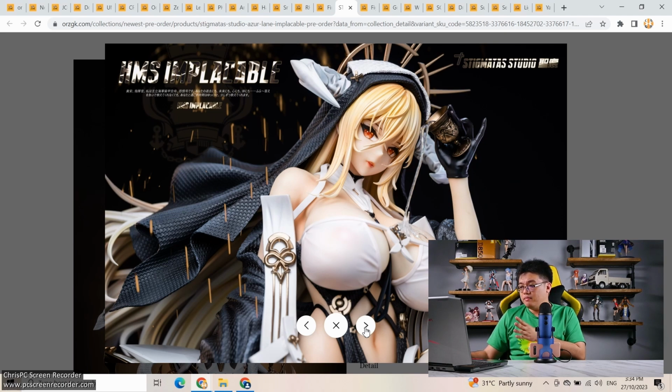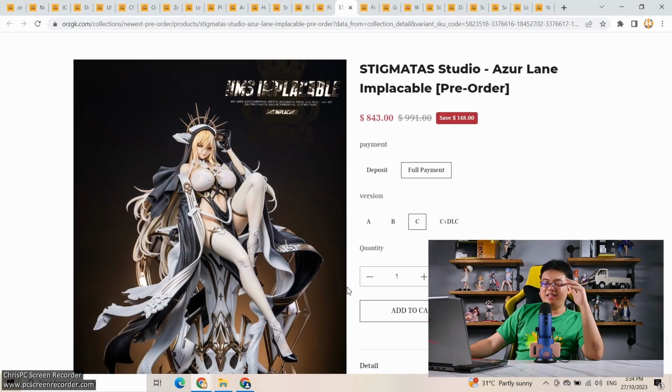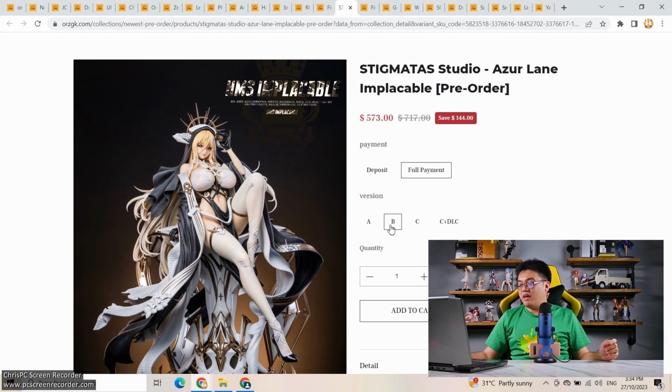But seriously, I think this is the one to beat when it comes to figures of Implacable. I need to think this over. So version B is $573 US, which is really expensive. This is the price of an entry-level camera. But I need to think this carefully. I'm not the type of person to buy things impulsively, you see.